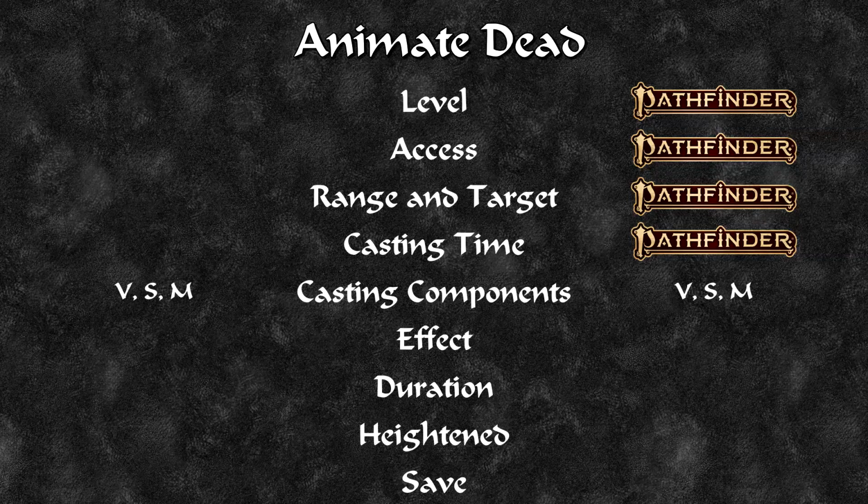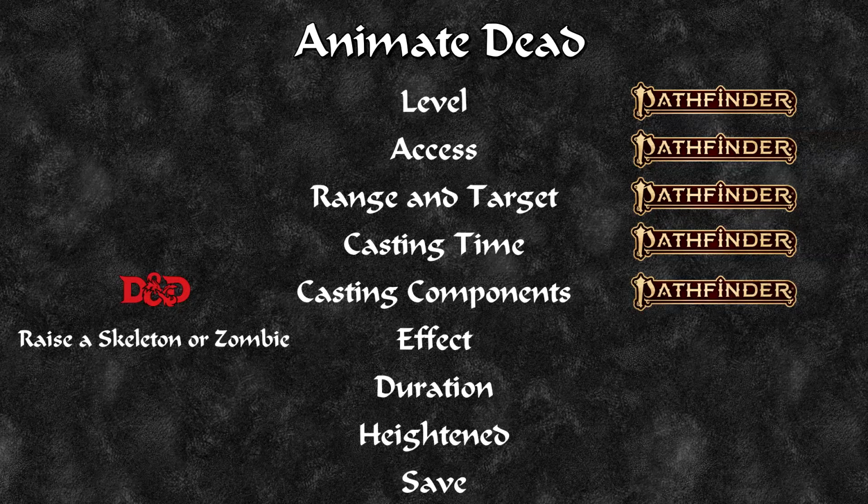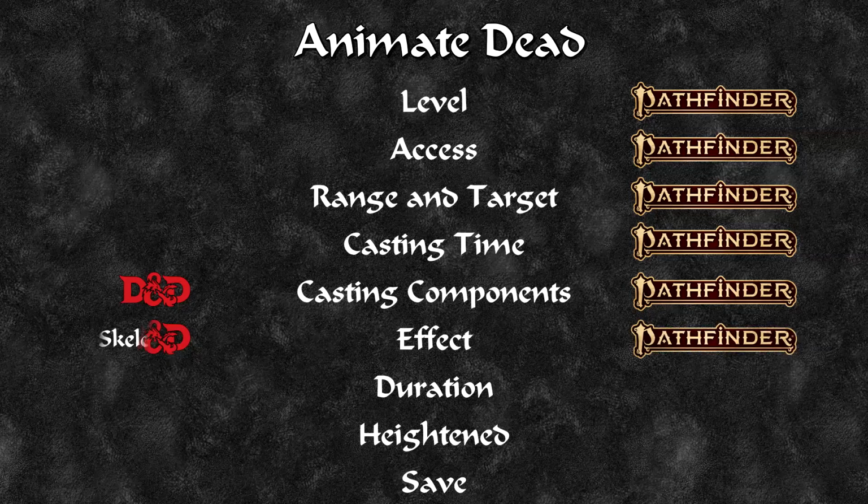For the casting components, both require a vocal, somatic and material cost with no actual physical cost attached, so this is a draw. The effect is for D&D raise a skeleton or a zombie, whereas Pathfinder it is raise a level -1 undead. I'm actually going to give this a draw.